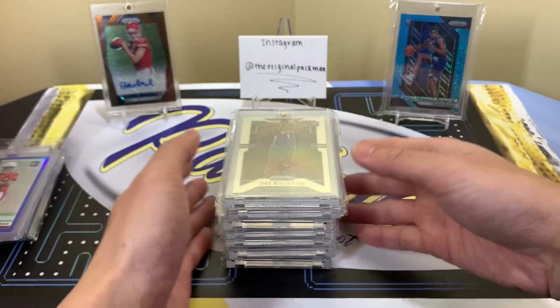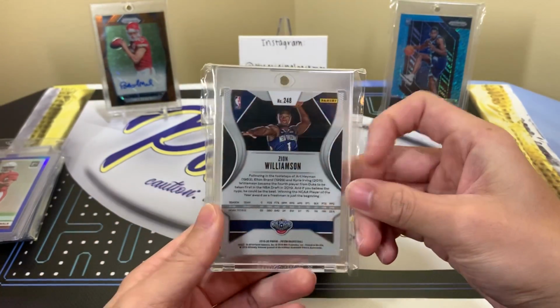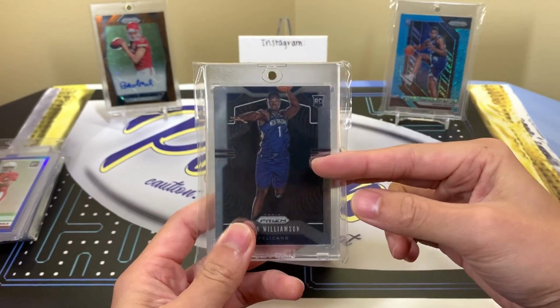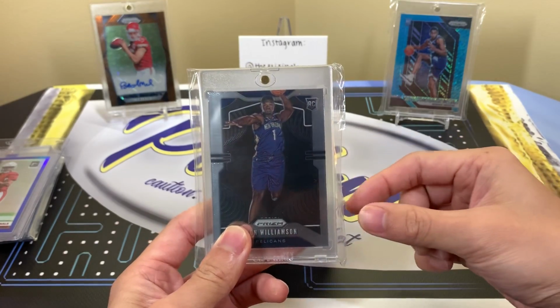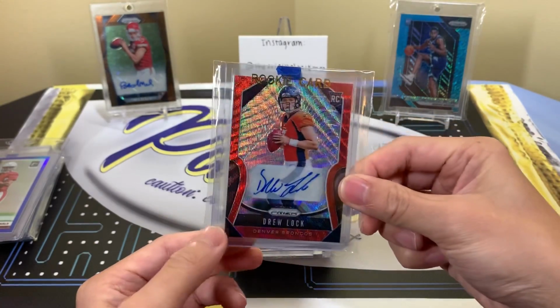So first, here's the 10 I have in my possession. Number 10, we have the Zion variation. Anything Zion is big right now, but Zion variation from Prism hanger boxes. And the only parallels you can get of these are in the Fast Break boxes. We pulled a few variations, rookie ones, some nice ones, but no Zion. Looking for the jaw one now.